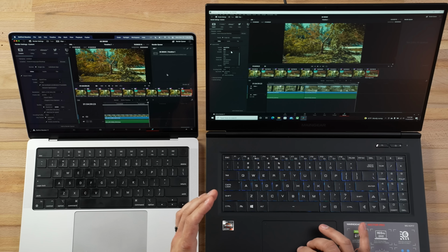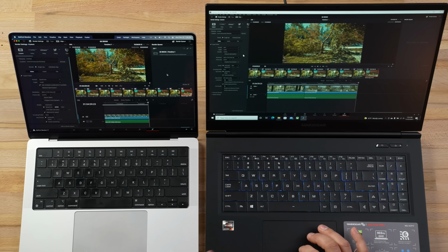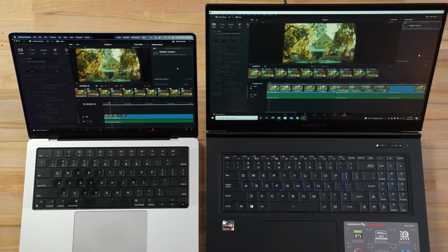I'm gonna switch it over to MP4. We're gonna select H.265. That way we can use the encoders that are built into the RTX. So I'm gonna select NVIDIA here. It's about 2 to 3 times faster than using just the software-based encoding. Okay, so we got that selected. And let's hit render on this 5-minute project.